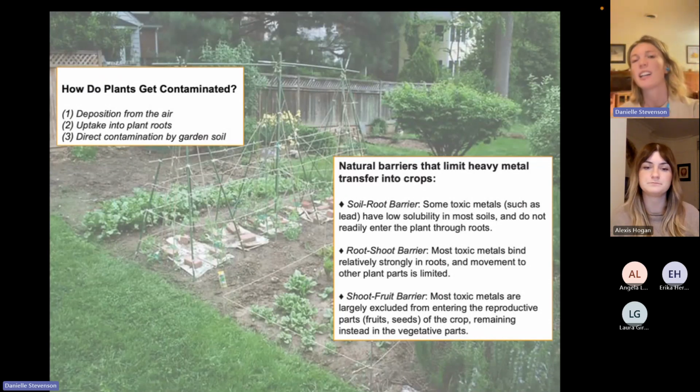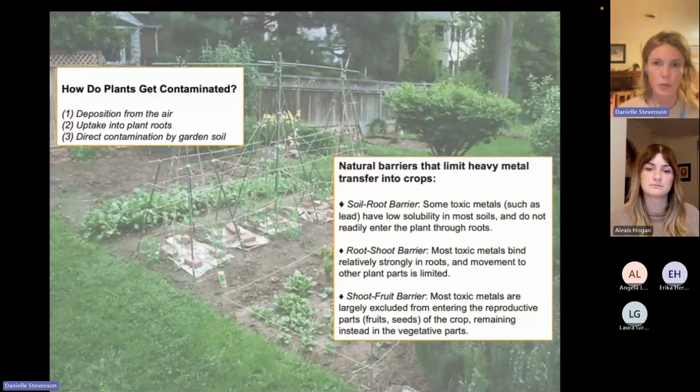And so that's why generally it's said that fruits are the safest to grow in contaminated soil, and roots are the least safe. They're in direct contact with the soil, and there's only one barrier to prevent that versus the few. So generally, most plants, if they will take up metals from the soil, they're likely to be highest in the roots and lowest in the fruits and seeds.